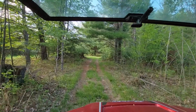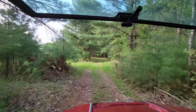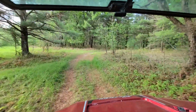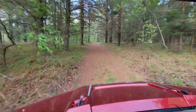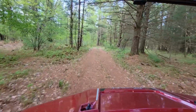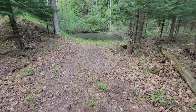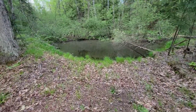This is one of my favorite parts of the property. Something about the white pines back here. We just think this trail is really cool. Always good to have a little bit of water on the property, never hurts.